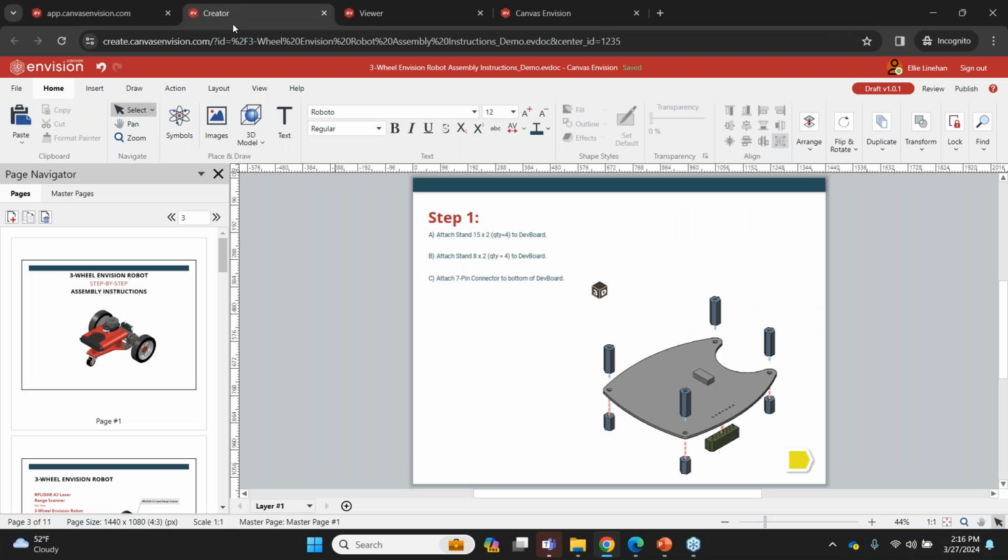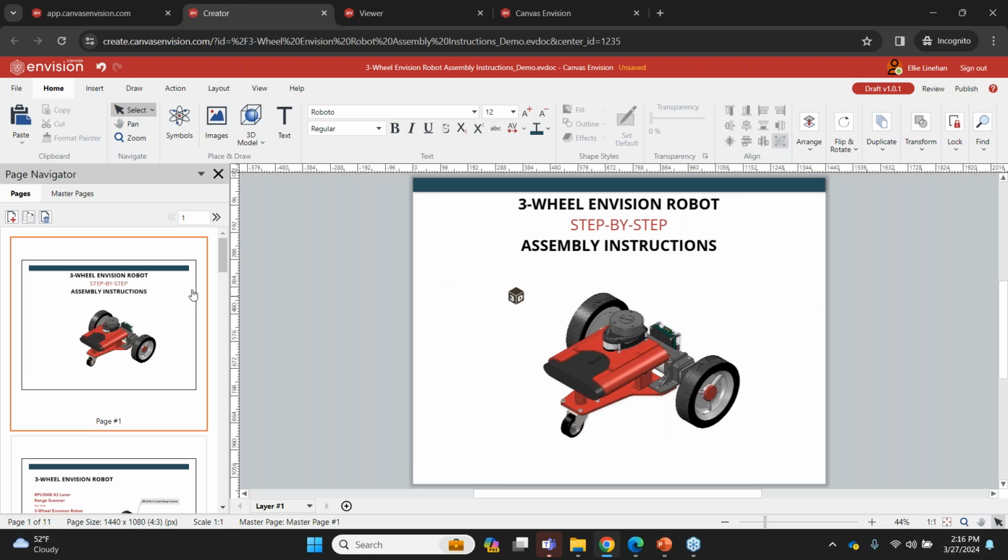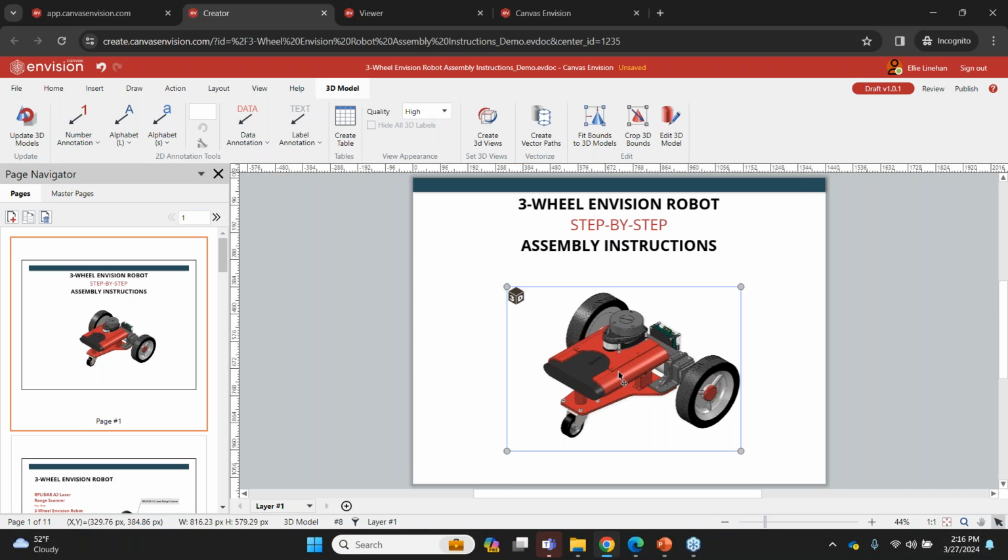So I've opened one already, so we can take a quick look at what an author would see. You'll notice a very Microsoft-like UI in our tool. So we have a highly intuitive, discoverable, a very short learning curve to use our application. So you'll notice if I select a 3D model here, we see the 3D model tab show up in the ribbon. So everything is context aware.